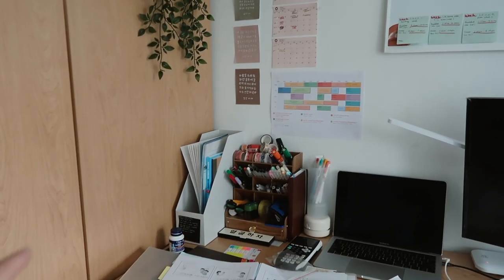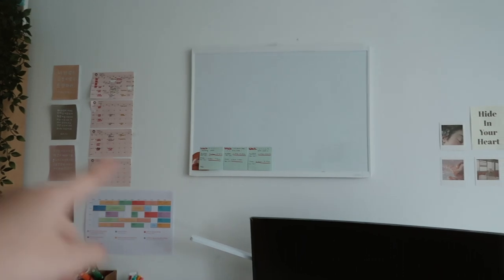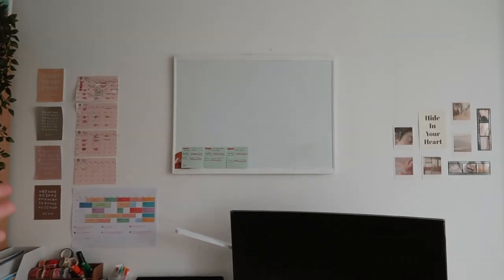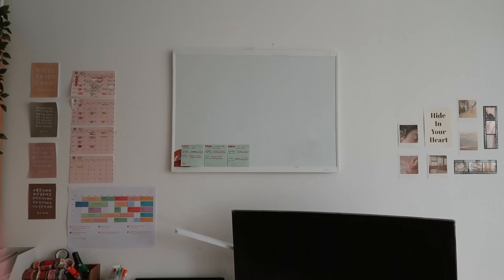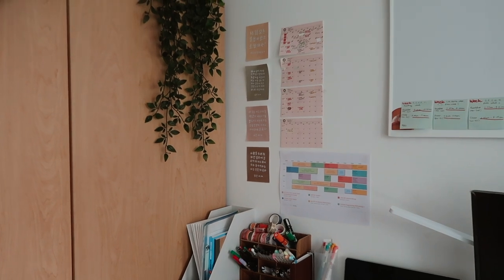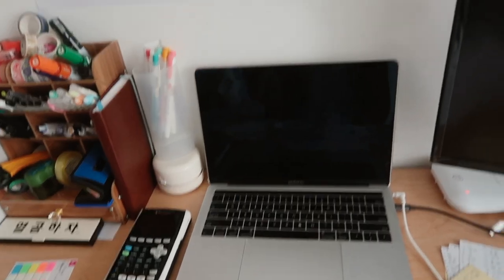So I decided to shift my whiteboard, which was there, to the wall to fill up that awkward space. I think the space just looks a lot more whole like this, and I'm pretty happy with it. Now I'm just gonna try and see what I can put on the board. It's not as comfortable as when it was here. I could really easily write out my to-do lists. But actually, I also have this notebook where I write my to-do lists, so I can use this whiteboard for something else.